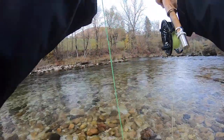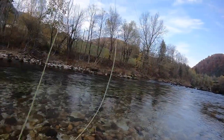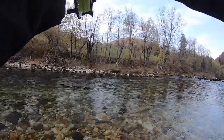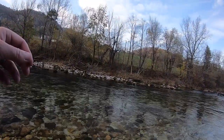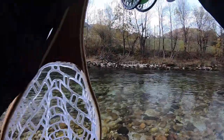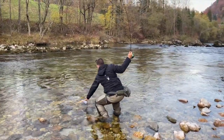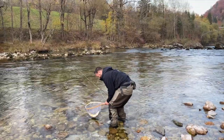Yeah. Oh, that's a brown, I think. Come here, buddy. This one doesn't count. It's too brown. This is not the last fish. It's okay. I never said such a thing. It's a really nice brown. Come here, bud. Oh, that's just bigger than the last one. Oh, nice, and I just got him.